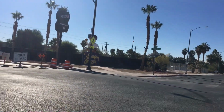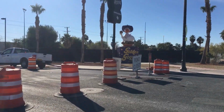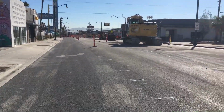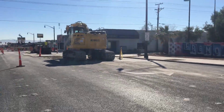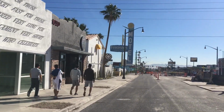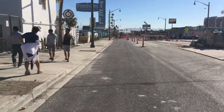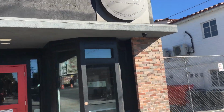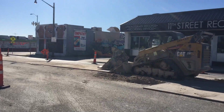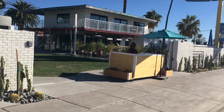And there's the Golden Goose. Does anybody ever ask you where's the Golden Goose? You can say it's at Fremont Street East and 9th. Or is that 10th? We're on 10th Street. Some Asian tourists. I bet they're gonna come down here to Atsumi. There's Chow, Chinese and chicken joint. 11th Street Records. And yes, here we've made it down to Atsumi.